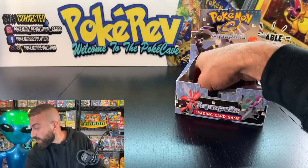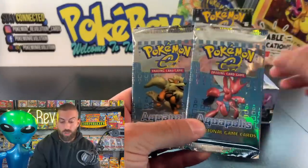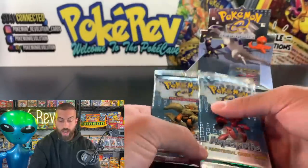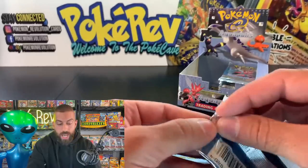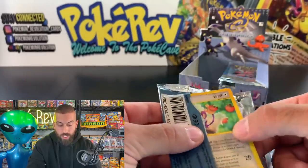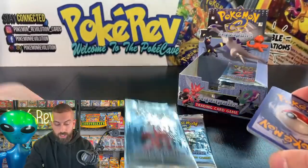So we got Scizor up next. And because we have 2 packs up, it's Scizor and Arcanine. And this is for Ben W. So Ben, the odds are with you right now. I would say at this point, we're probably almost at that 1 in 2 pack odds. Maybe like 1 in 2.5 or so. I was afraid there was going to be a Mr. Mime waiting for us. I feel like the mime sometimes is not a good sign.